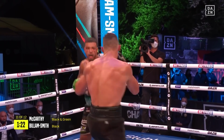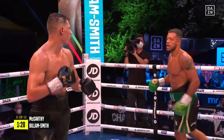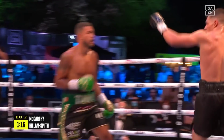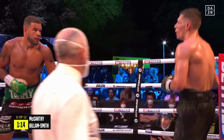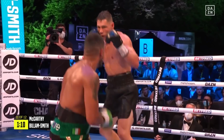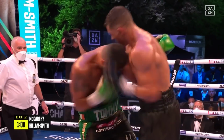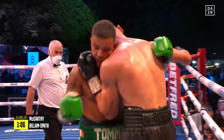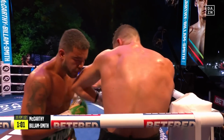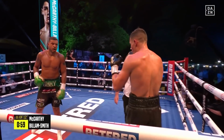And now the body language looks good for McCarthy, just with that little rhythm from the feet. Good jab. How this fight has ebbed and flowed. Billam-Smith needs to respond here. He can't allow McCarthy to do this. He's getting, oh, good right hand. Good right hand from McCarthy, perfectly timed. Big round this, just when he needed it for Tommy McCarthy.